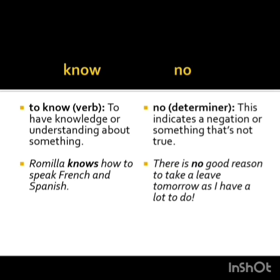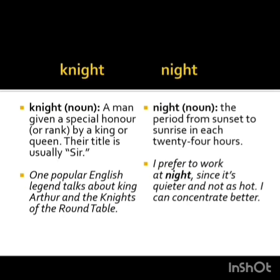Whereas N-O, no, indicates a negation, something which is not true. If you don't want to have something, you say no. So we all know what no is. For example, there is no good reason to take a leave tomorrow as I have a lot to do. And the irony is we all are at home.